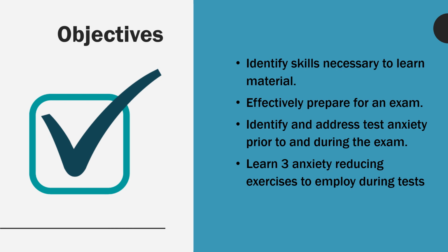Today we are going to focus a lot of our time on before the exam because everything you do leading up to the exam can impact your exam experience. As they say, preparation is key.